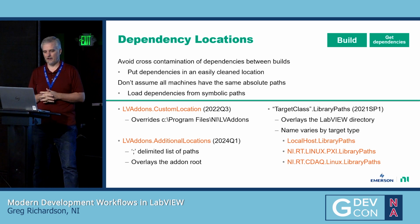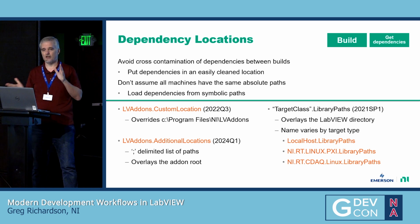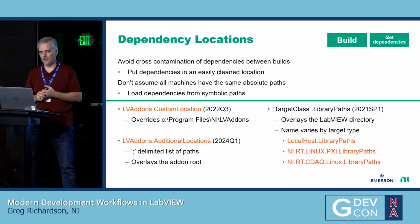And that is a semicolon delimited list of paths. You can add as many as you want. They all just virtually act as overlays onto the add-ons directory. So all those add-ons are considered together.